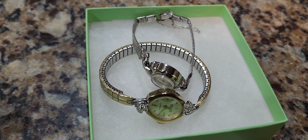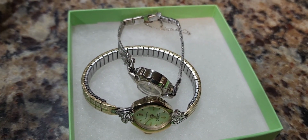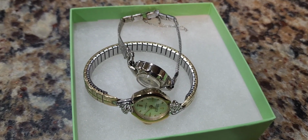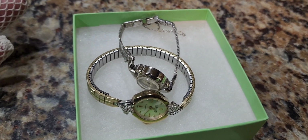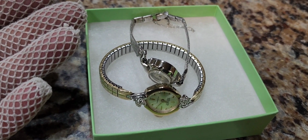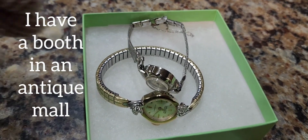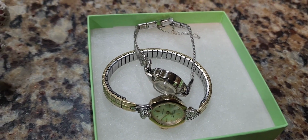Lots of watchmaking tools. Okay, so these two are my favorite out of the whole entire thing. The rest I put in my antique shop, and believe it or not, I didn't know the value of vintage or old watch bands, and I put a price tag of $5 on each one of them. I had over 100 of them, and within 2 weeks, they all sold out. So I guess the people that fix old or vintage watches snatch them up.